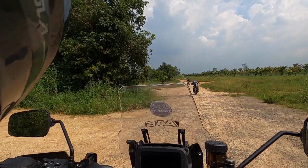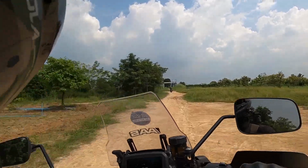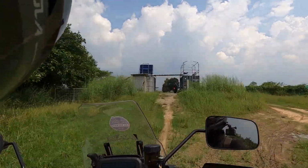And then little things. Generally switchgear is easy to use. The only problem I had with it is the indicator switch. It's a little bit too far down. It should be a little bit higher up. It can be a little bit difficult to reach at times.